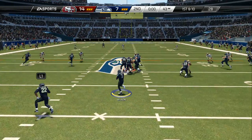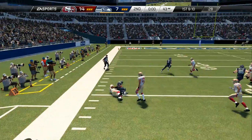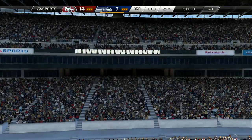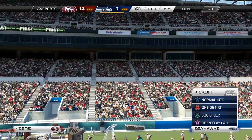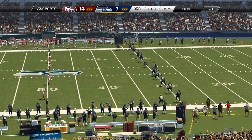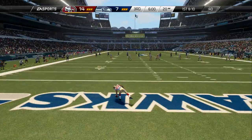First and 10. Left side. Here's the quick toss. He's stacked up at that point. That's the end of the first half, and we'll be back in a moment with the first half analysis. We're back here now in this one, where the 49ers are leading by 7. Waves his arm, and he's going to make a fair catch.